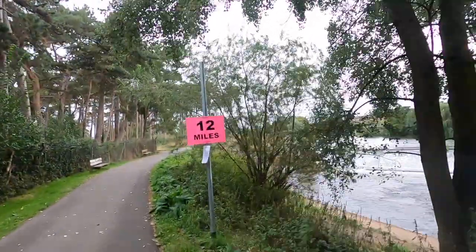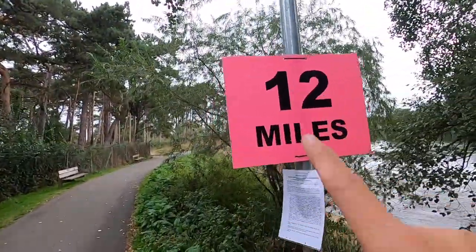So right now I'm running along the part of the course where it now says mile 12. Yes, a glorious part of the course with Diglis Weir here, and the Riverside Park is absolutely beautiful. Whether it'll be beautiful at the time of the race with 1 mile left to go to the half marathon, it remains to be seen.